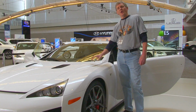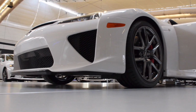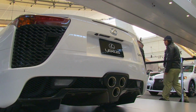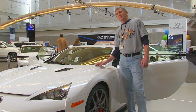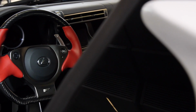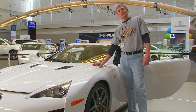This is one of the ultimate high-performance production cars. It's the Lexus LFA. Original sticker price started at $325,000. 550 horsepower out of a naturally aspirated engine. The weight distribution is almost perfect: 52% in the rear, 48% in the front. Probably made most famous by Kyle Busch when he was arrested for speeding on a two-lane road in North Carolina, driving this model of car, and that's what Kyle Busch will do for you.